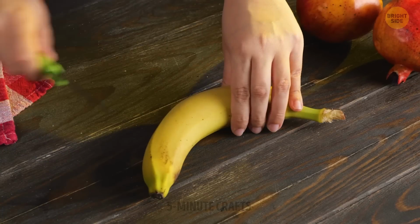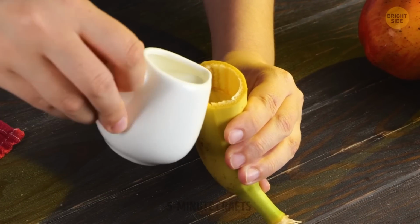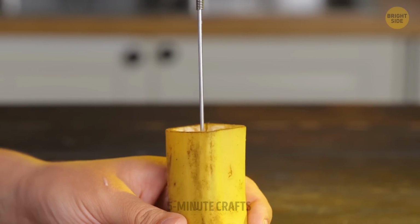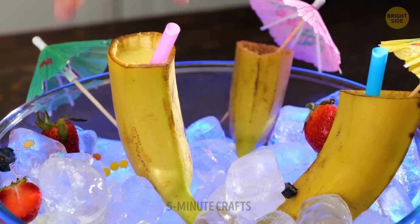Do you have a milk frother at home? If your answer is yes, then great, because that's all you need to prepare instant banana milk for yourself. Yep, you don't even need a glass. You can put them in an ice bowl to keep your drink cold and fresh.